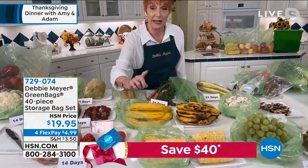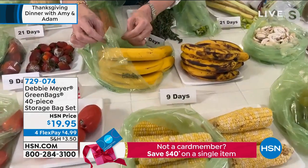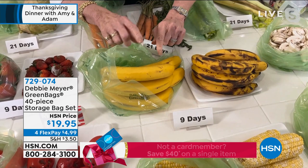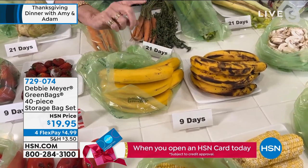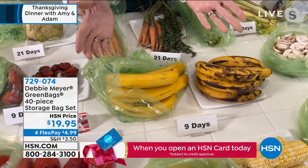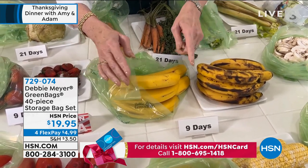But can we talk about what my green bags mean to you? They are a wonderful way of storing your food, but let's talk about what they really do. This is real science. My green bags are made with my proprietary formula of natural ingredients. It is part of the construction of this bag. And in independent laboratory testing, my bags have proven to, listen to this, extend the life of fruits and vegetables and cut flowers as well.